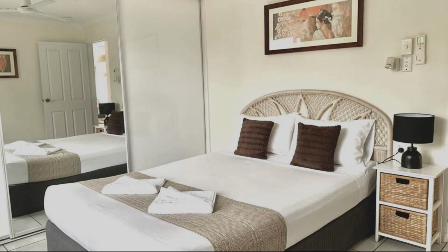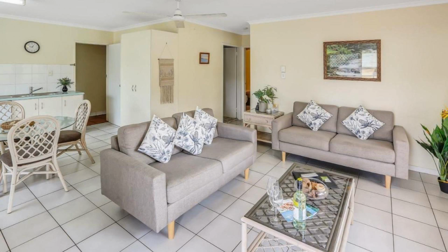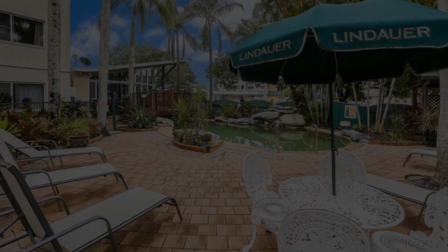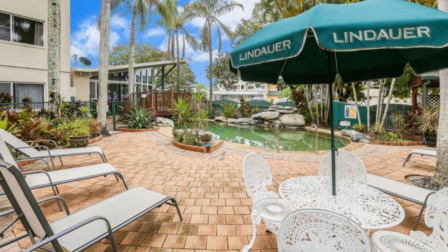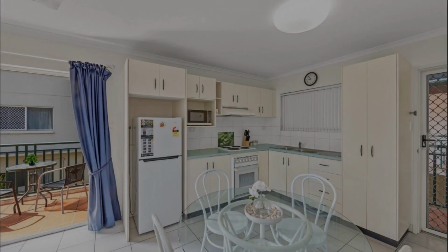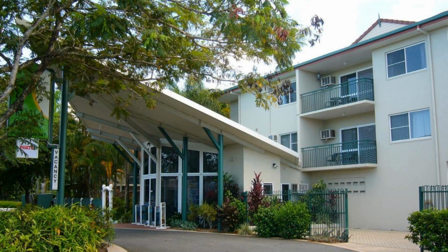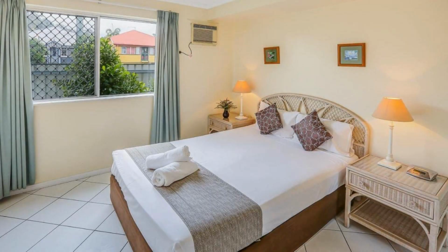Now you are watching a 4-star hotel. Location of the hotel is good and guests love walking around the neighborhood. There are 10 types of rooms available on booking.com. You can book online and enjoy it. You can see more than 100 reviews of this hotel on booking.com. Its review rating is 8.5, which is very good.